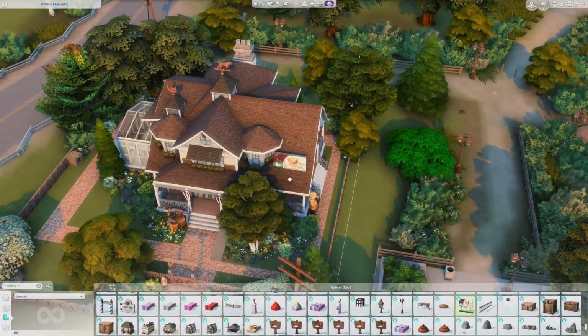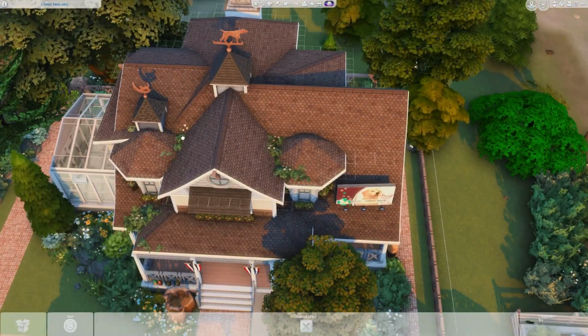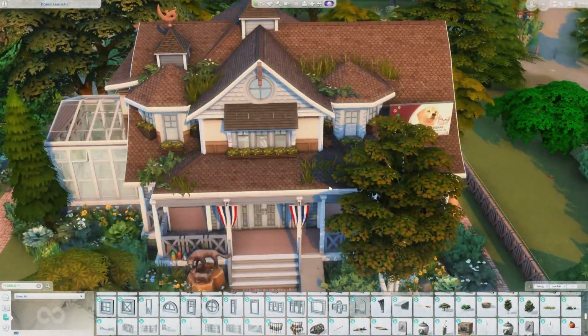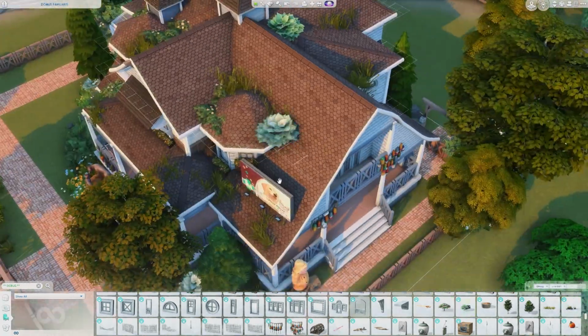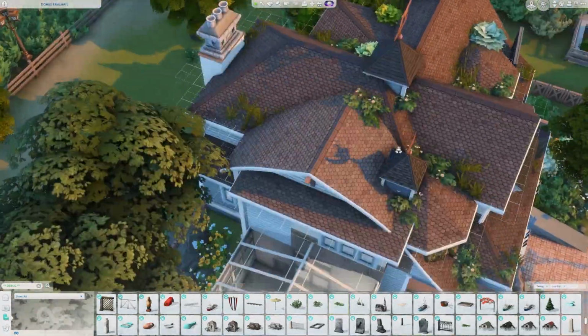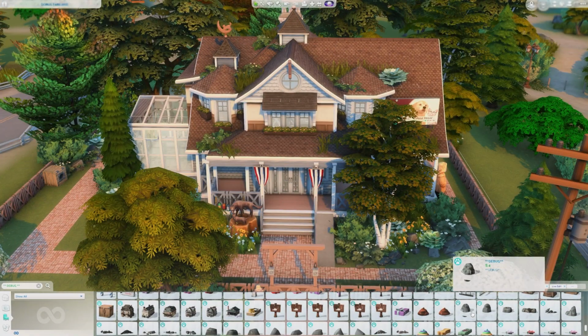And I also put this sign there with the cat and the dog. Usually that comes with the vet clinic, if you want to put it for the vet clinic, but I put it here as well because it's a foster home, so I thought, yeah, that would be nice. And then I just wanted to add some grass greenery on the roof to make it look a bit old and such.